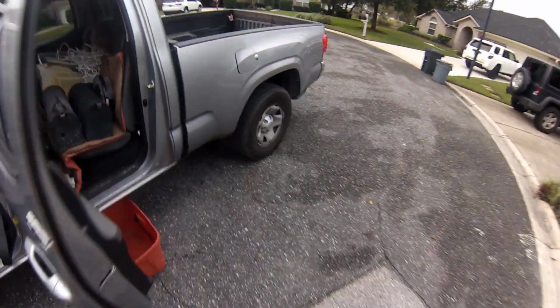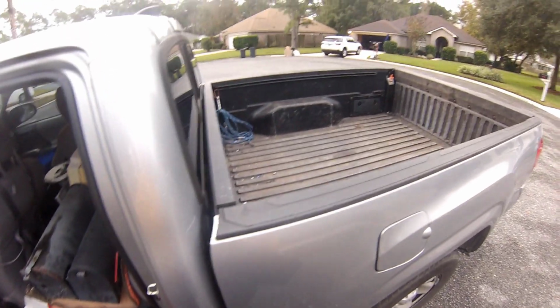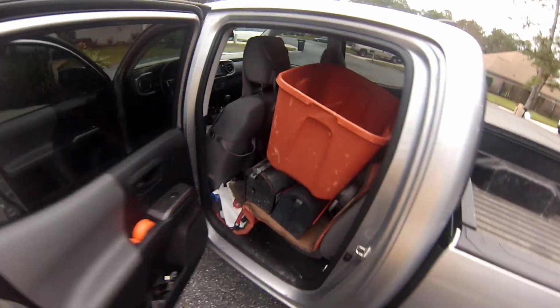Here, a whole chunk of wood on you. I might put you there. I might just chuck that one. I don't know that I need 3 of them in reserve right now.